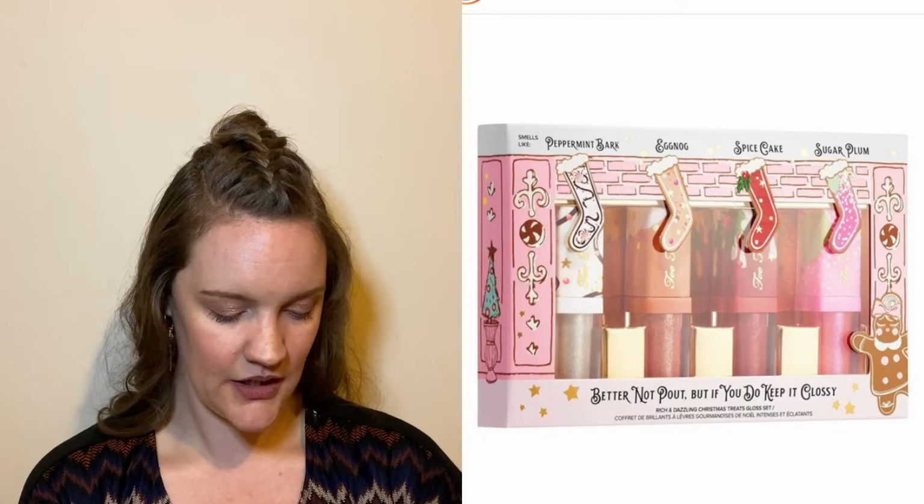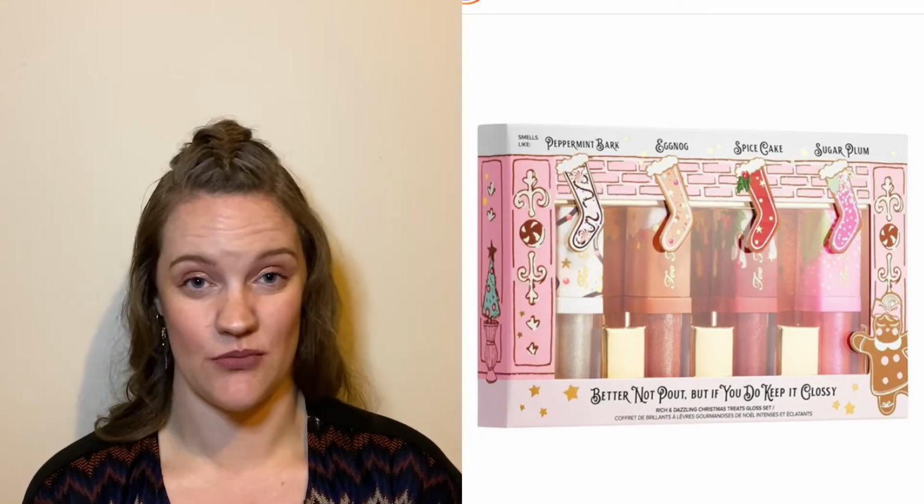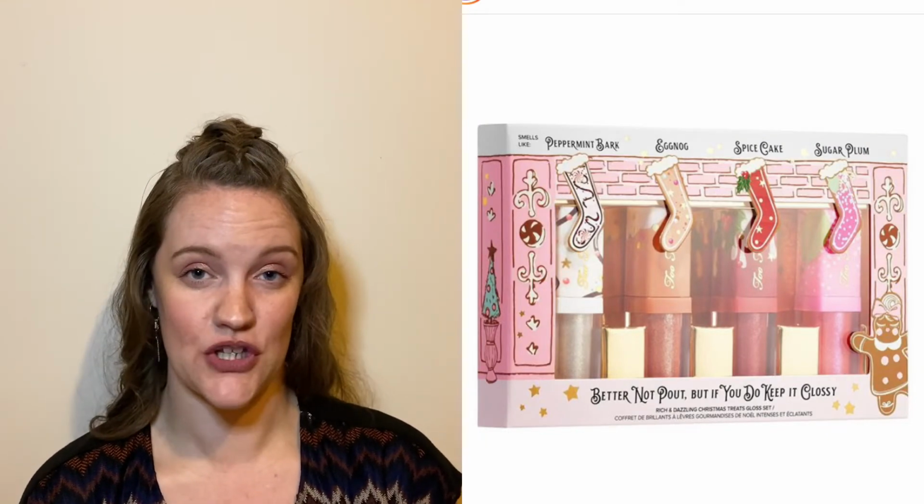I am mainly drawn, again solely for packaging, to the Gingerbread Bronzed and Kissed set, which is a bronzer and a lipstick, because I absolutely love the packaging on the bronzer, the little gingerbread man imprint on it. That would obviously put me off using it because I'd never want the gingerbread man to go away, but I really like the packaging on that one. I'm not interested in the gloss set because I'm not into glosses, and I couldn't see this one available in the UK anyway.